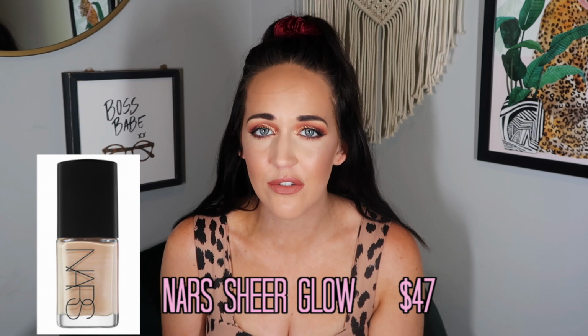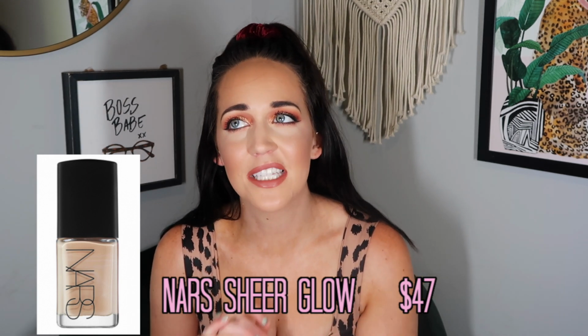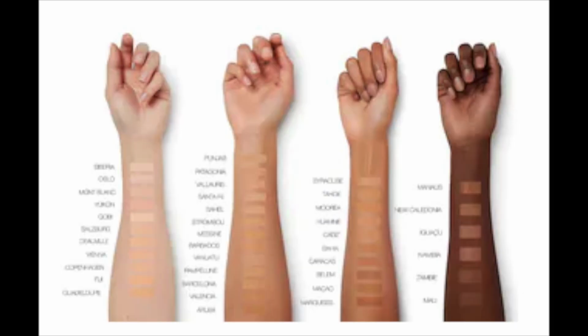Okay, and then the second foundation that I no longer own, I feel like is going to be an unpopular opinion, but is the NARS Sheer Glow Foundation. This one does have a good shade range. It has 40 different shades, but when I decluttered this foundation, I told you guys I always struggle to find a good shade match with NARS foundations. I don't know what it is. When I purchased the NARS Naturally Radiant Longwear, whatever that one was, I couldn't find a good shade for me either.